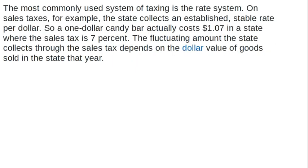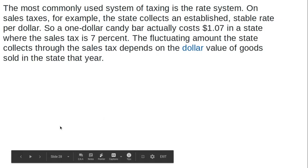The most commonly used system of taxing is the rate system. On sales tax, for example, the state collects an established stable rate per dollar. So a $1 candy bar actually costs $1.07 in a state where the sales tax is 7%. The fluctuating amount the state collects through the sales tax depends on the dollar value of goods sold in the state that year.